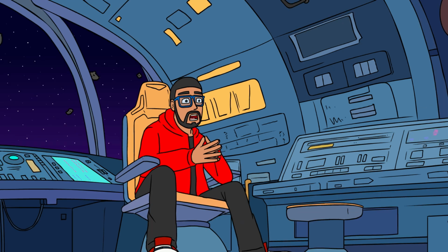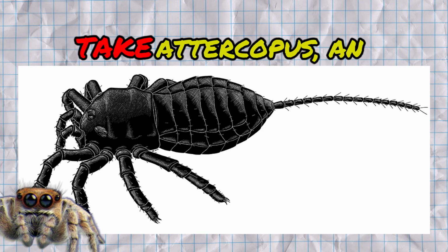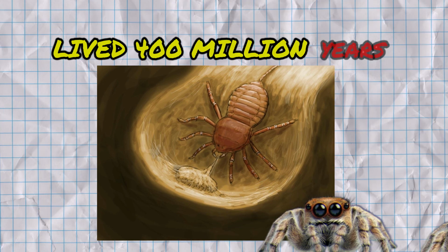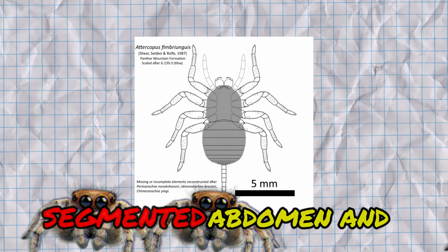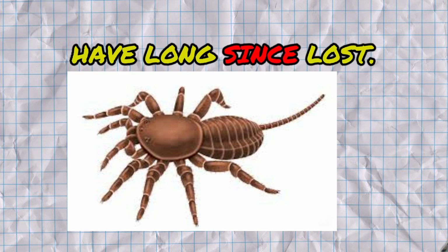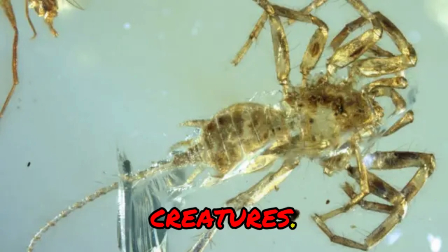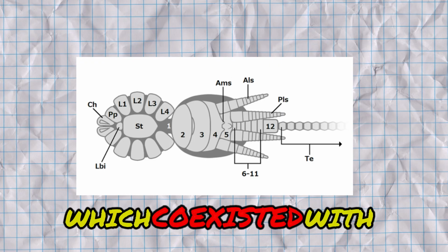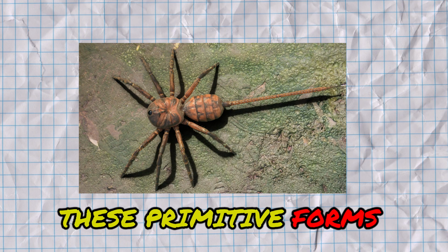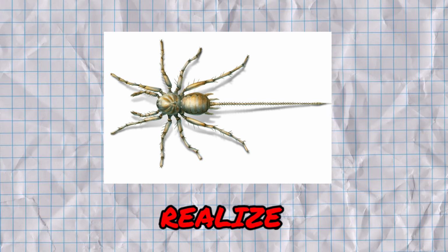While spiders often steal the spotlight, their primitive relatives tell equally fascinating stories. Take Attercopus, an ancient arachnid that lived 400 million years ago. This tiny creature had a segmented abdomen and a tail, features modern spiders have long since lost. Fossils preserved in amber reveal other ancient spider-like creatures, such as Chimera arachne, which coexisted with dinosaurs over 100 million years ago. These primitive forms remind us that the spider family tree is far more diverse than most people realize.